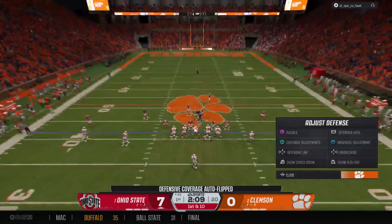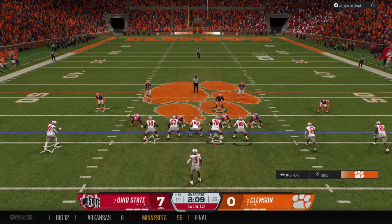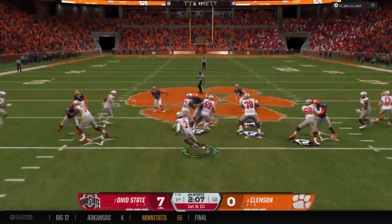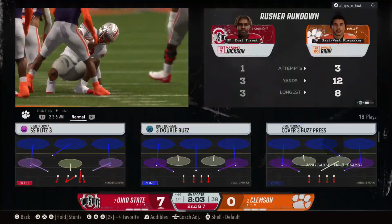The Buckeye offense onto the field. They punched it in the last possession. Can they do it again? Or will this defense make some adjustments to get a stop? Takes the snap and takes off on the run. That's a nice tackle there by the senior.